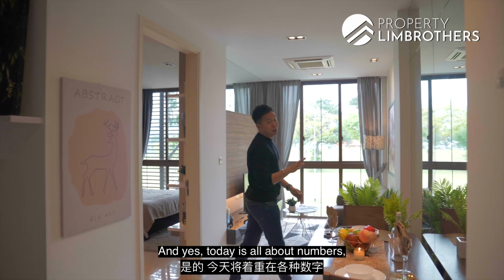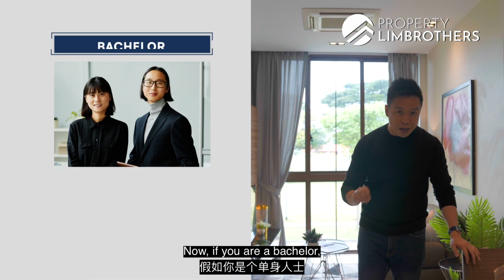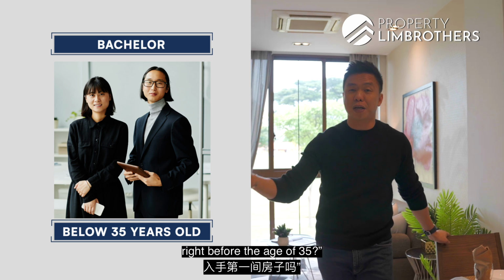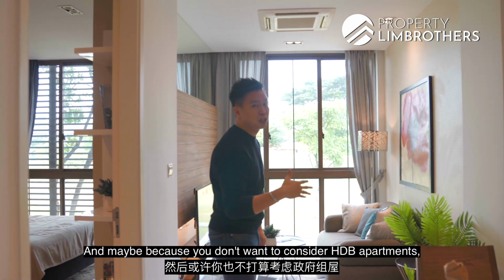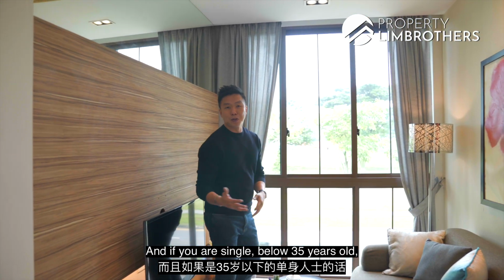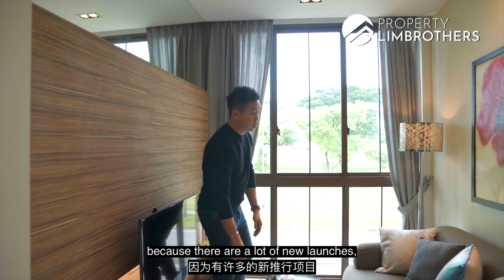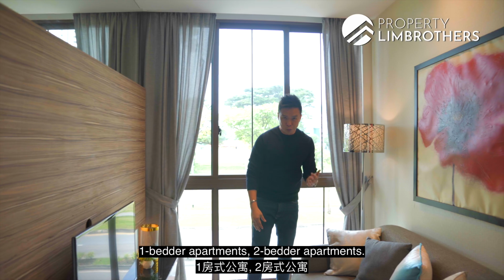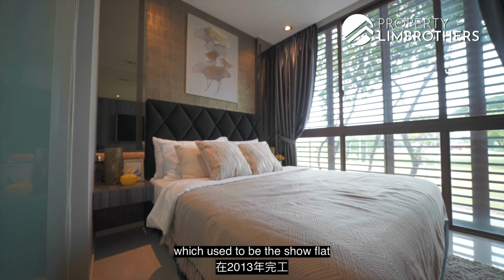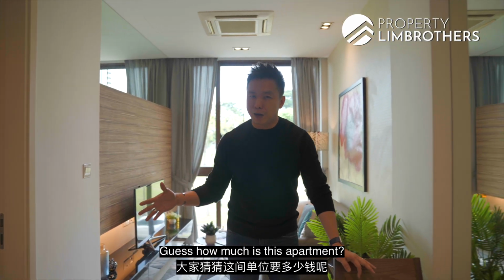And yes, today is all about numbers, because numbers are the most important part. Let us bring out the backdrop first. Now, if you're a bachelor and you are not married and you're thinking about, hey, should I get a first property before the age of 35, and maybe you don't want to consider HDB apartments because the cash over valuation for HDB apartments is quite immense right now. And if you are single below 35 years old, technically you can only go for private properties. And of course, you might be spoiled for choices because there are a lot of new launches, 1-bedder apartments, 2-bedder apartments. However, based on our analysis, the Bliss, this apartment that is standing right now, which used to be the show flat when the developer first launched, was completed in the year 2013. Guess how much is this apartment?